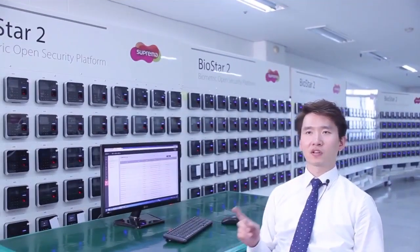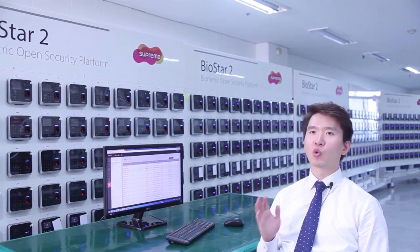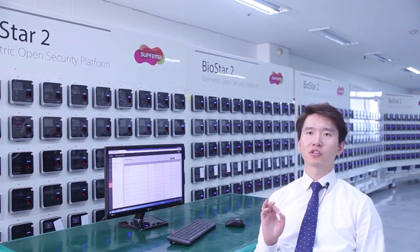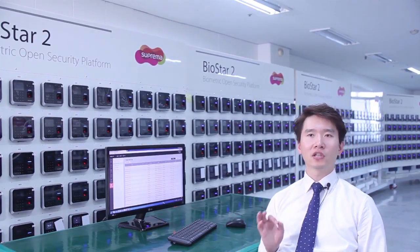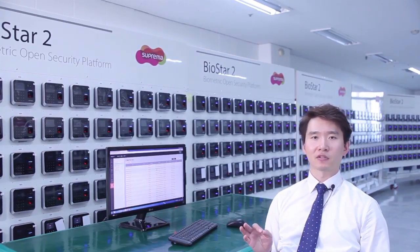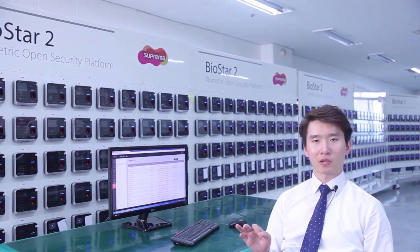Now we'll demonstrate one of the key strengths of BioStar 2, which is its ability to cope with network failures. Even in case of network failure, the distributed intelligence of the system will allow the terminals to continue to provide secure access and collect logs. Once the network has been recovered, the locally collected logs will be transferred to the system automatically without hassle. Now we'll demonstrate by disconnecting the network connection between the server and the device by unplugging the network cables.